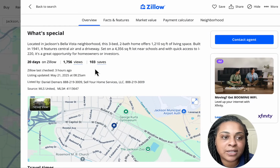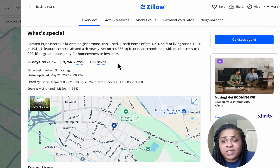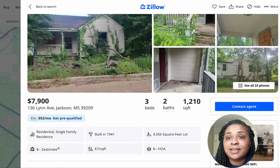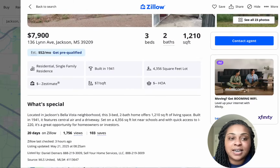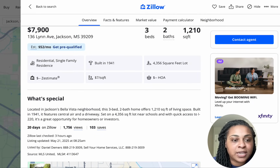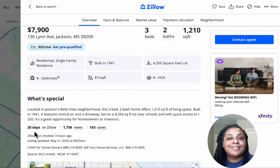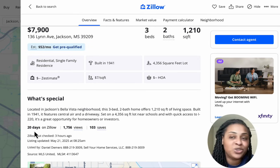Quick access to I-220 is a great opportunity for homeowners or investors. Debt-free living, buying a home for that cheap. I honestly believe you can get it for cheaper than the asking price, especially because it's been on the market. Well, it actually hasn't been on the market that long, 20 days. But as a person who's selling a home, you know that you want to get rid of it as quickly as possible. So there could still be a deal there that you can work up.